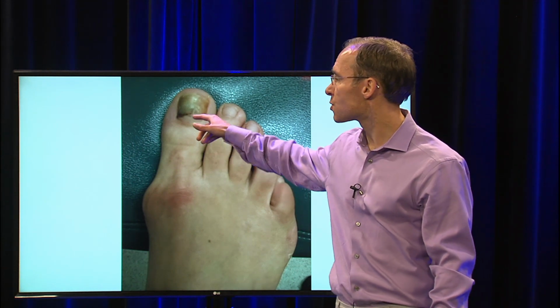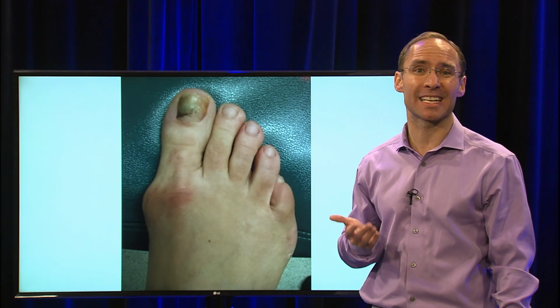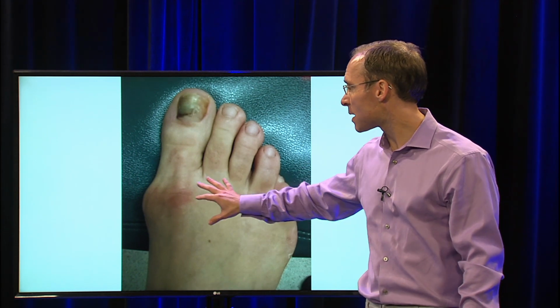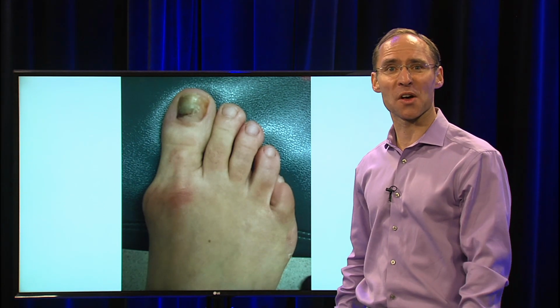If it detaches too much and it snags in your sock or it becomes painful, then you should seek someone else out. Or if it develops like an ingrown toenail, that would be something to check out. So just to be aware, if you have a bunion, sometimes you can develop toenail problems. That's how bunions are related to toenails and even some black and blue underneath the nail.